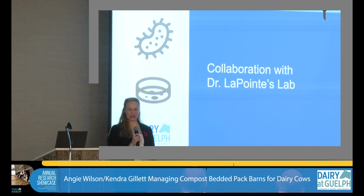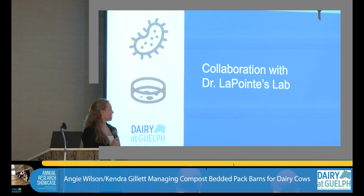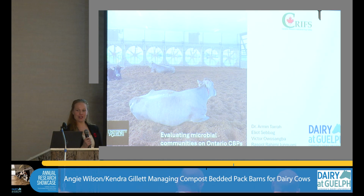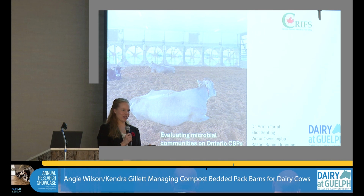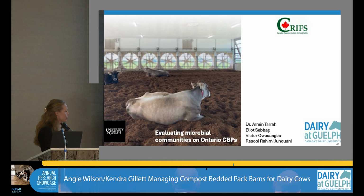And lastly, we'll mention our collaboration with Dr. Giselle Lapointe's lab. They're looking at evaluating microbial communities on Ontario compost-bedded packs, and our student Victor has a poster in the poster room, so please look at that. They're looking at compost-bedded pack samples to further study microbiota and biocontrols in these systems.